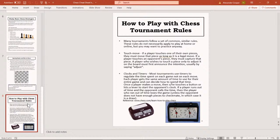Clocks and timers. So this is a big one that we do with our little chess tournaments. We'll of course use our clocks and timers. Most tournaments use timers to regulate the time spent on each game, not on each move. Each player gets the same amount of time to use for their entire game and can decide how to spend the time. Once a player makes a move, he or she touches a button and hits a lever to start the opponent's clock. If a player runs out of time and the opponent calls the time, then the player who ran out of time loses the game, unless the opponent does not have enough pieces to checkmate, in which case it is a draw. Okay? So let me show a video real quick. This is about blitz chess and also using our clocks.